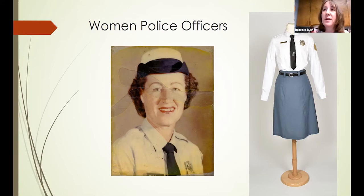So you can see the pieces of her uniform here. The shirt and tie are reproductions, but the skirt is original. You see the patch and the badge and the name tag on her shirt there. You can also see, if you look closely right here, kind of in the center of her tie, the tie clip there, that is a pair of handcuffs. No, we did not add that just for fun. That was actually part of the Columbus Police Department uniform at that time.